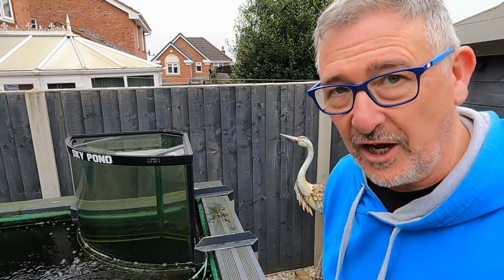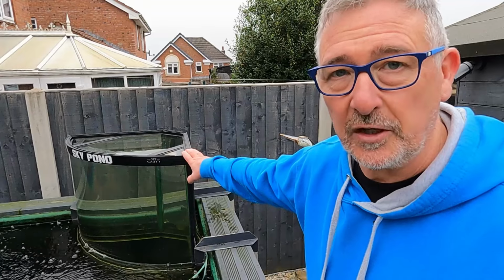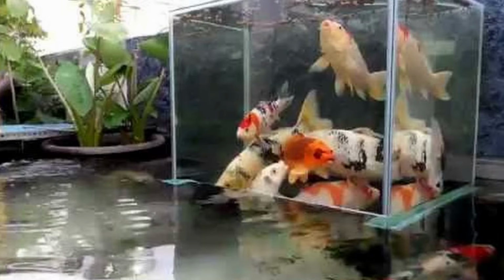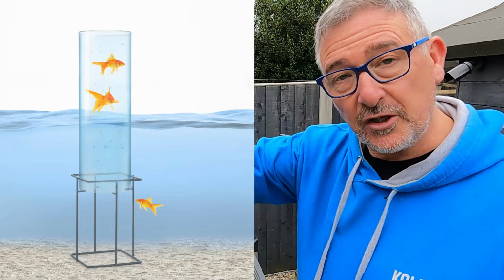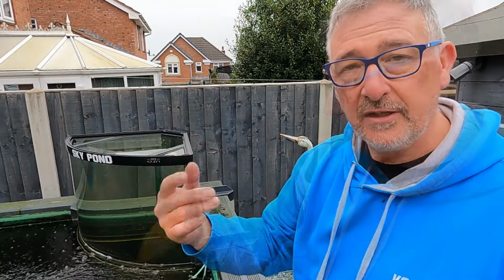Now, one of the main challenges when you're putting these sky ponds in is how you're going to hang it off the side of your pond, or whether you're going to put it on a frame in the middle of your pond. I've seen lots of other people who have gone down the same route and put these viewing towers in. They've just created a frame, put it in the bottom of the pond so it ledges on the bottom, then turned the aquarium upside down, put it on the frame, and drawn the air out.